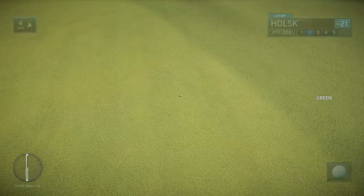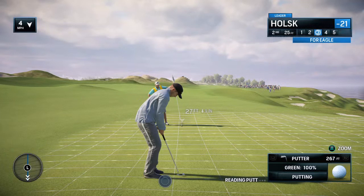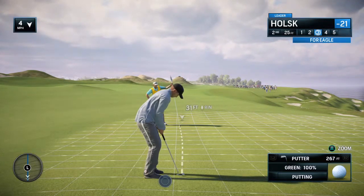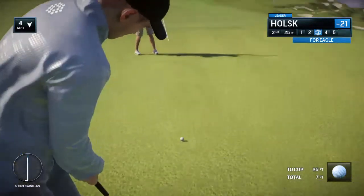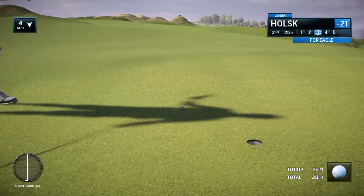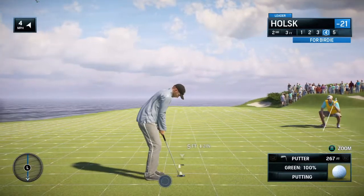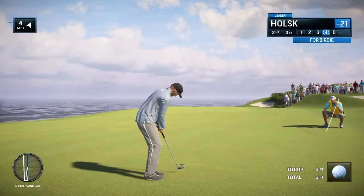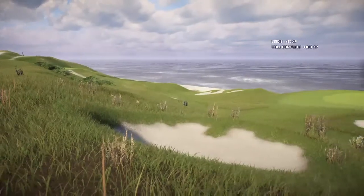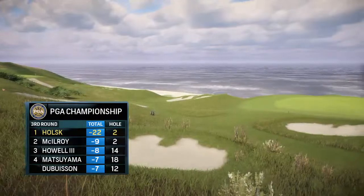Crucial eagle attempt on the way. And it's a long way to the hole from here. Never easy. How does that not go in? Amazing. Stroke looked good. Line looked good. Just did not take that final break. And he has it. A good putt redeems all.